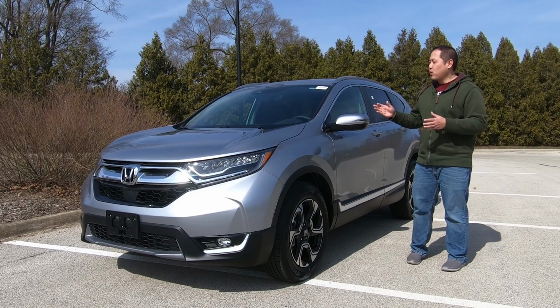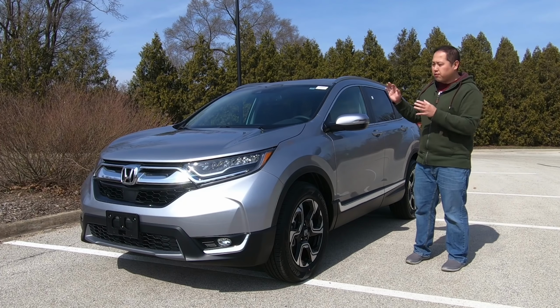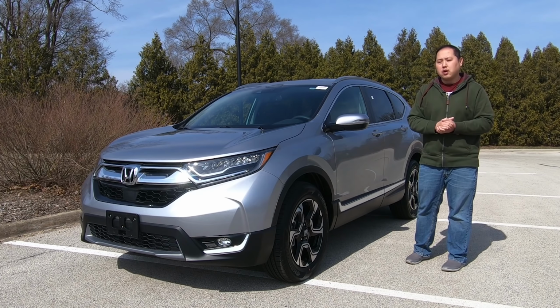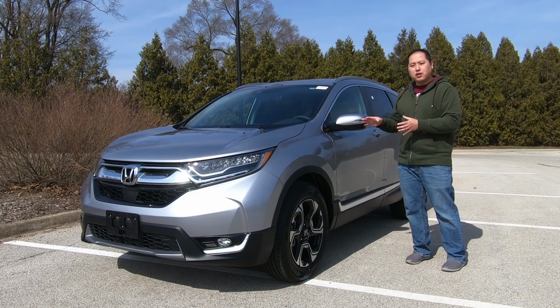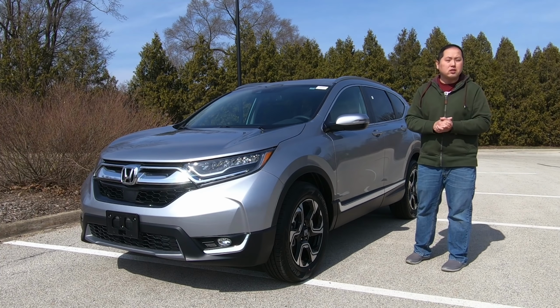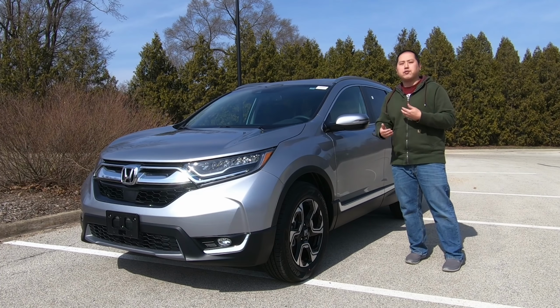With me today is a brand new 2019 Honda CRV Touring Edition. And the CRV, no doubt, is the current king of the compact SUV segment. And that's because Honda sold nearly 400,000 CRVs in 2018 alone, and sales keep increasing year after year.